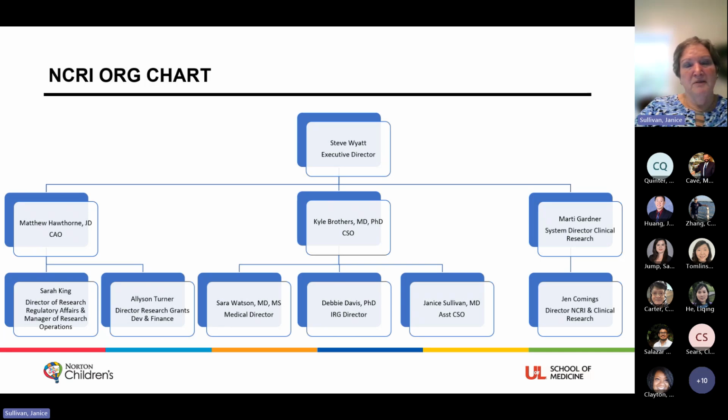And this is just a higher level overview of the organizational chart for NCRI. Steve Wyatt is our executive director. And then, as I said, Kyle Brothers is our chief scientific officer, Matthew Hawthorne, our chief administrative officer. And under Matthew is our financial and regulatory managers. Under Dr. Brothers is our medical director, Sarah Watson, Debbie Davis, who heads up IRG, that we'll talk about in a little bit, and then myself, and then Marty Gardner and Jen Cummings are the clinical research directors, so all the research staff fall under them.